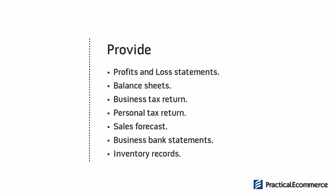What will lenders ask you to provide when you ask for a loan? They'll want to see profit and loss statements, all of your balance sheets, and your business tax returns for 1 to 2 years. Sometimes they'll also ask for a personal tax return. They'll want to look at your sales forecasts, your business bank statements, and your inventory records.